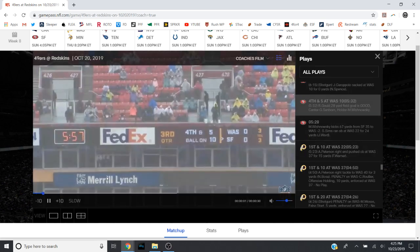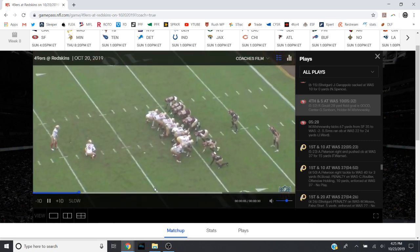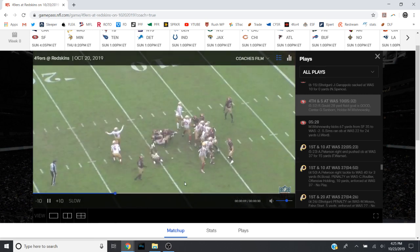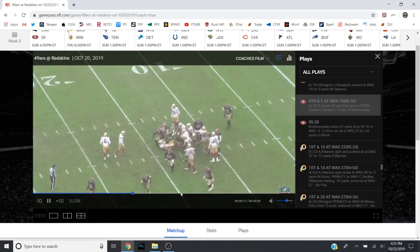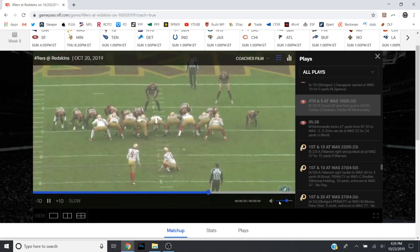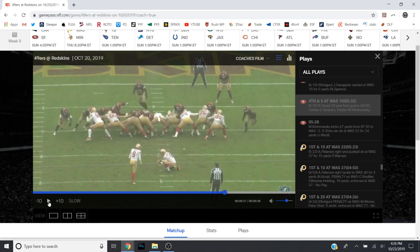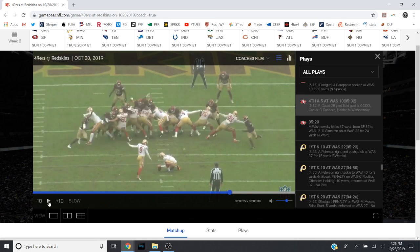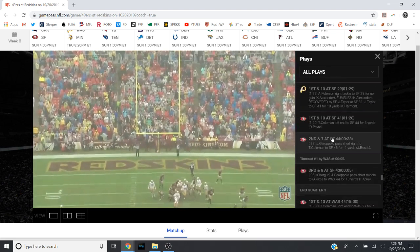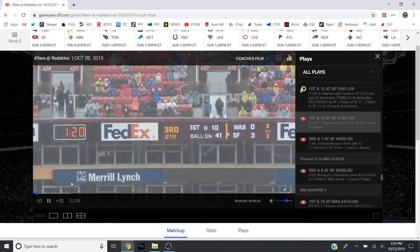4th and 5, this is going to be the game-winning field goal. We're going to go up 3. See the snap. Yeah, perfect snap. Let's see the hold. I can get it there. Here we go. Get it down, Wish. Get it down, Wish. Ooh. Nice. Nice. Nice. We're good. We're good. All right, a couple more plays, and then we will be shutting this one down.